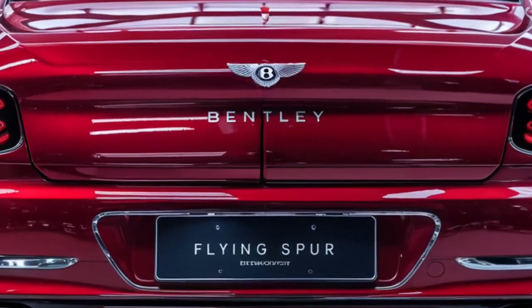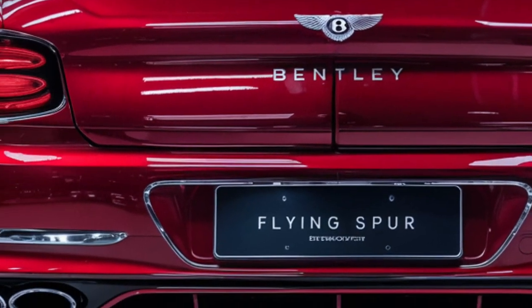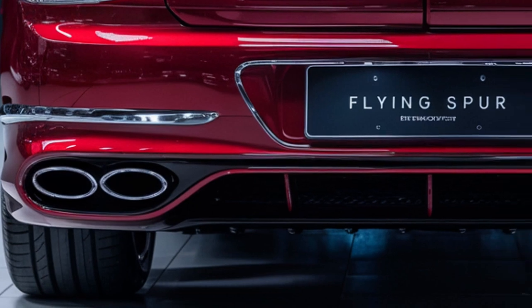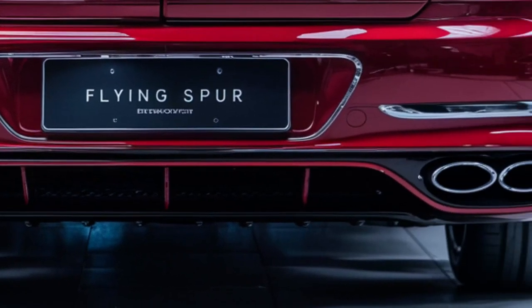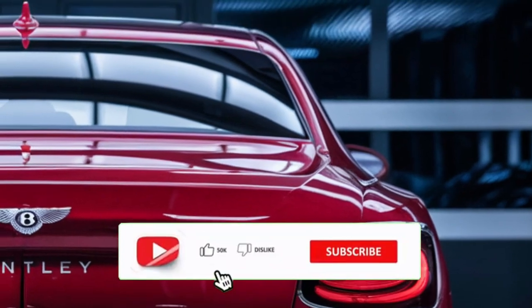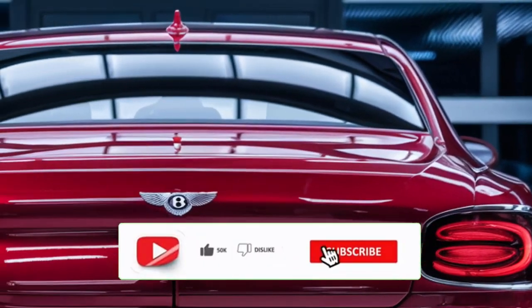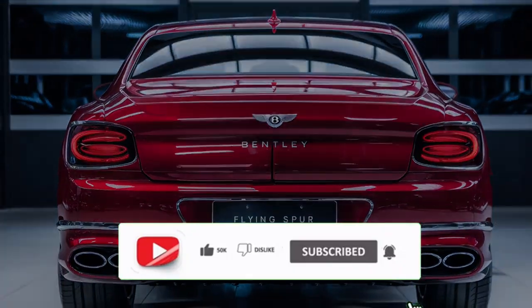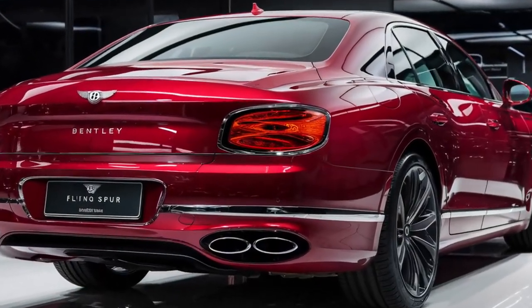The 2025 Bentley Flying Spur is a symbol of luxury, blending British craftsmanship, cutting-edge technology, and unmatched performance. Known for its stately presence, this luxury sedan has been updated to offer an even more refined driving experience, combining powerful performance with an elegant and comfortable interior that caters to the most discerning tastes.